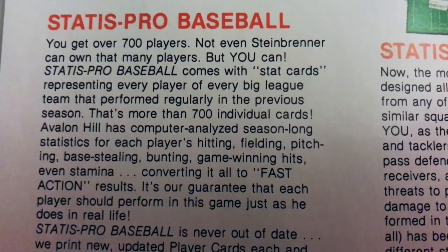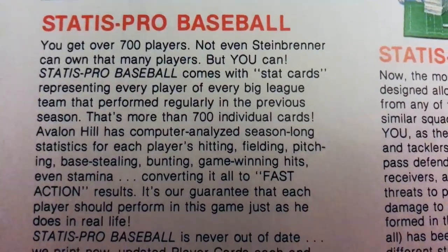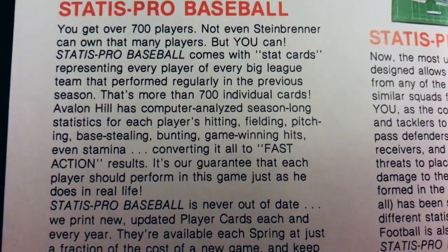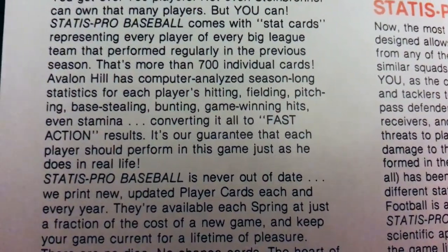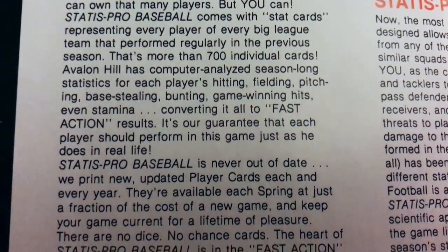But you can. Status Pro Baseball comes with stat cards representing every player of every big league team that performed regularly in the previous season. That's more than 700 individual cards. Avalon Hill has computer-analyzed season-long stats for each player's hitting, fielding, pitching, base-stealing, bunting, game-winning hits, even stamina, converting it all to fast action results.